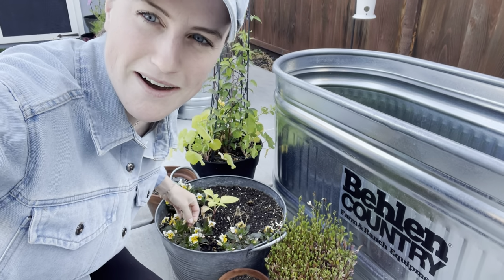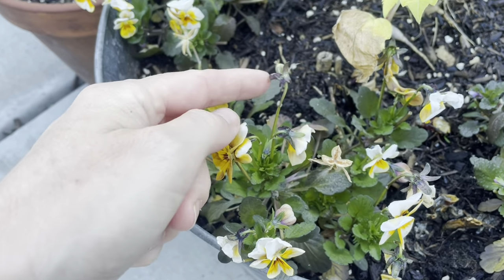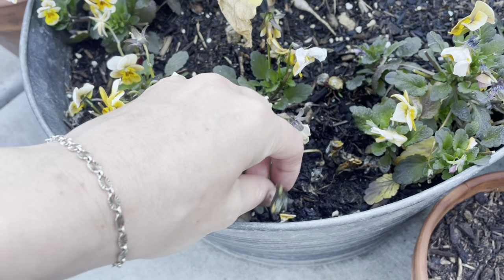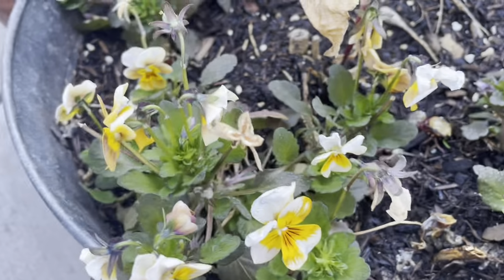like seed pods, are ready. Ah, I'm too late. This one already opened. Oh no. Well, here's one. See, I feel like that needs a couple days. So we had a bunch of rain over the weekend, so I wasn't able to get out here and try to harvest these seed pods. And so one of them already opened and spread all of its seeds.